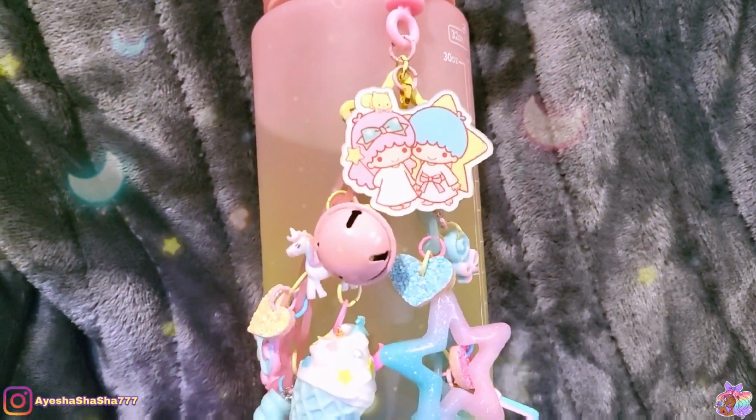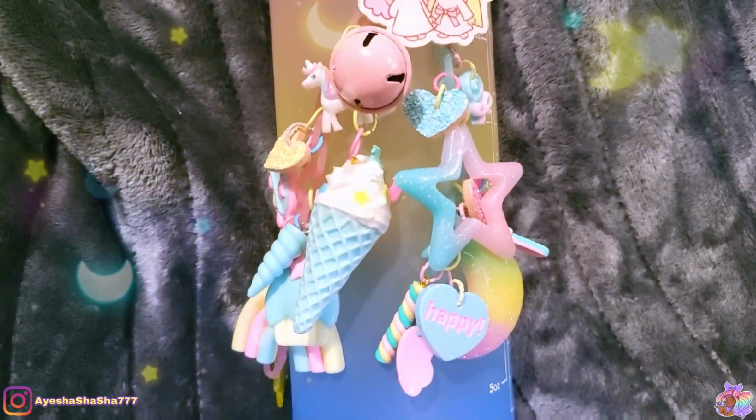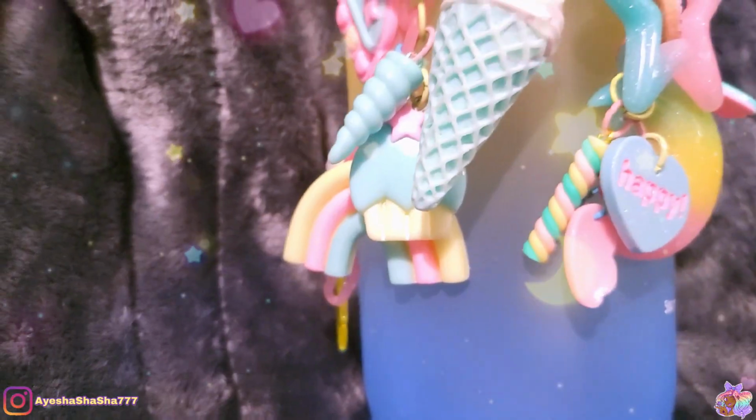There you have it, my darlings. The most extra bottle charm ever. Is it highly impractical? Yes, it is. Do I care? No.